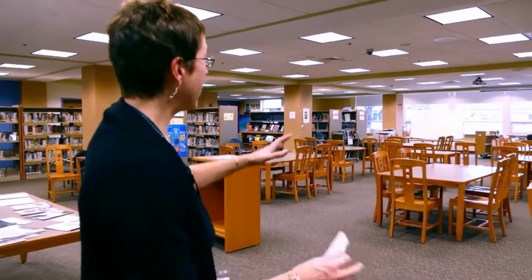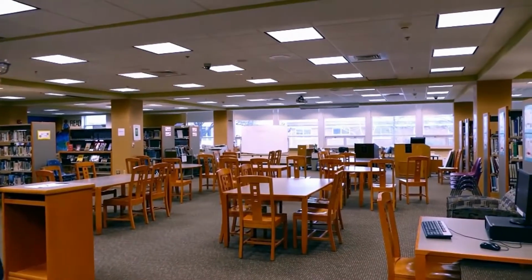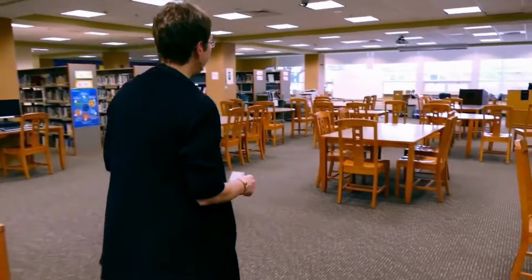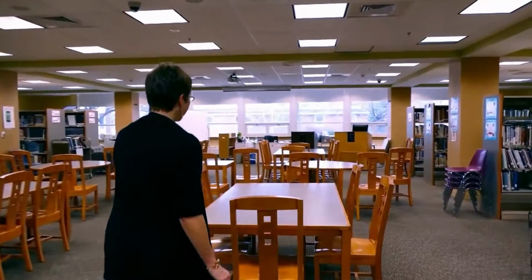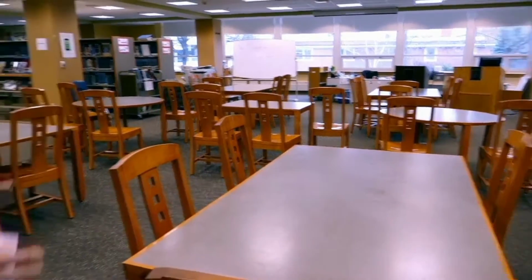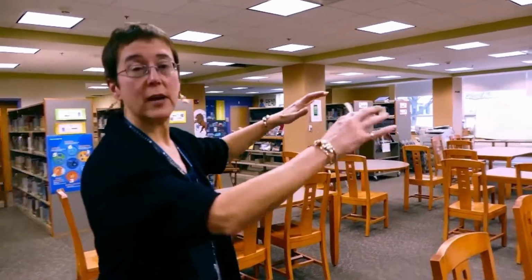So here we are in the main space of the library. This is the main area where classes meet if they use the library. And you'll notice right off our very heavy dated furniture that's extremely hard to reconfigure. So this space is pretty static at this point. If you want to reconfigure it, it requires a lot of effort. And if there's a class going on in here, that class pretty much takes up the whole library, and not many other people can use it.